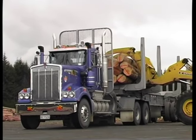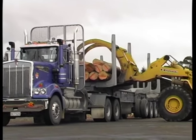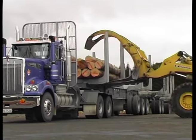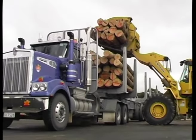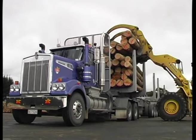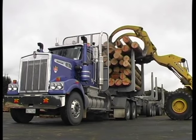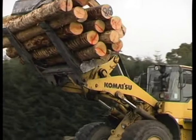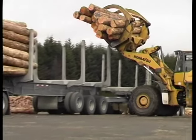Armed with 600 C16 Cat horsepower, this Kenworth has a gross combination mass of 175 ton. The combination tares at about 33 ton, which means it can haul a payload of more than 140 ton in theory. Usually Shane is hauling between 70 and 100 ton loads, and occasionally he'll get up to nearer the 120 ton payload mark, depending on the wood he's hauling on the day.